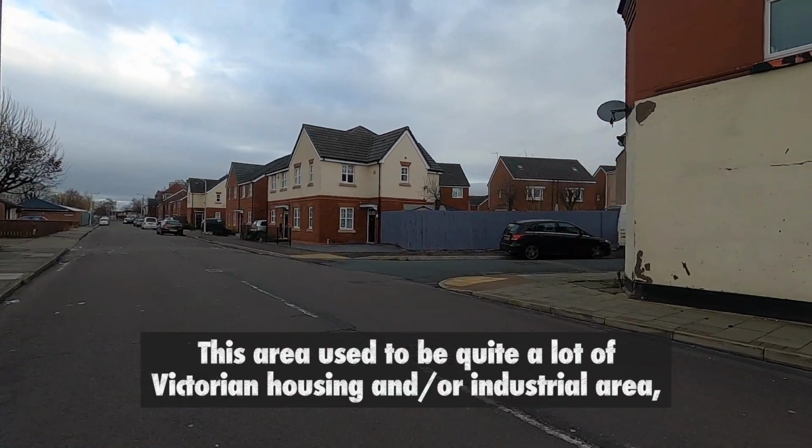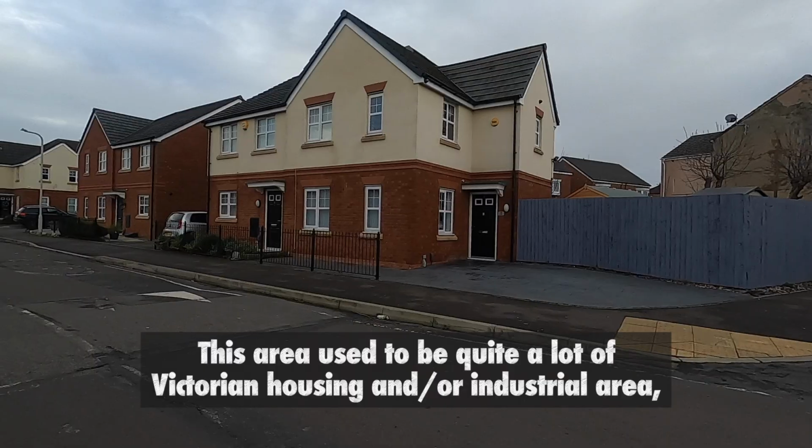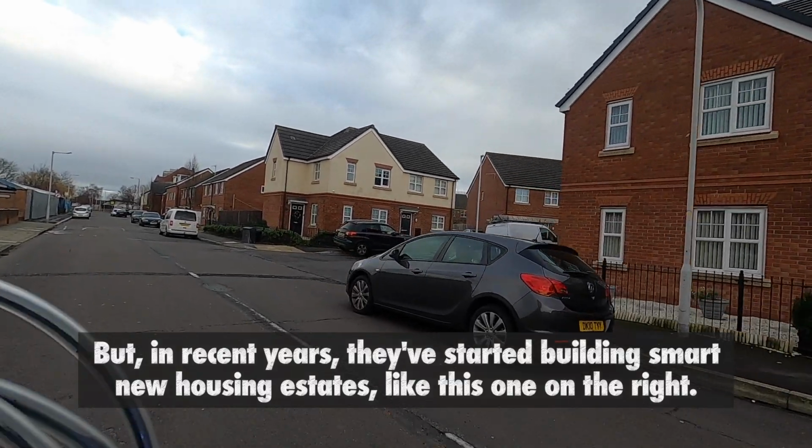This area used to be quite a lot of Victorian housing and or industrial area, but in recent years they've started building smart new housing estates like this one on the right hand side.